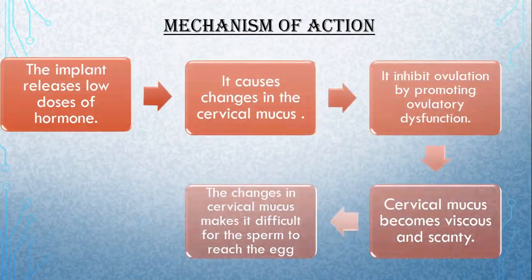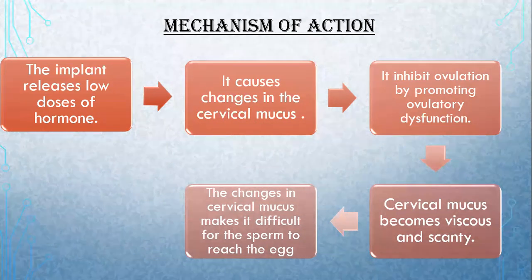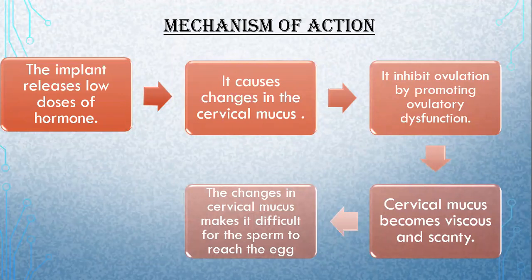Now let's discuss the mechanism of action of this drug. The implant releases low doses of hormone. This hormone binds to progesterone and androgen receptors and delays gonadotropin releasing hormone from being released from the hypothalamus. Now this action will prevent the luteinizing hormone surge that normally occurs during the pre-ovulation stage. Ultimately, it will inhibit the ovulation by inhibiting follicular rupture and the release of the egg from the ovaries.